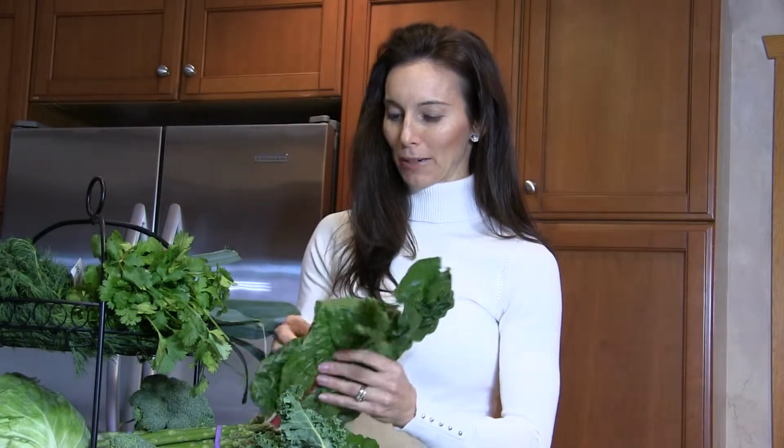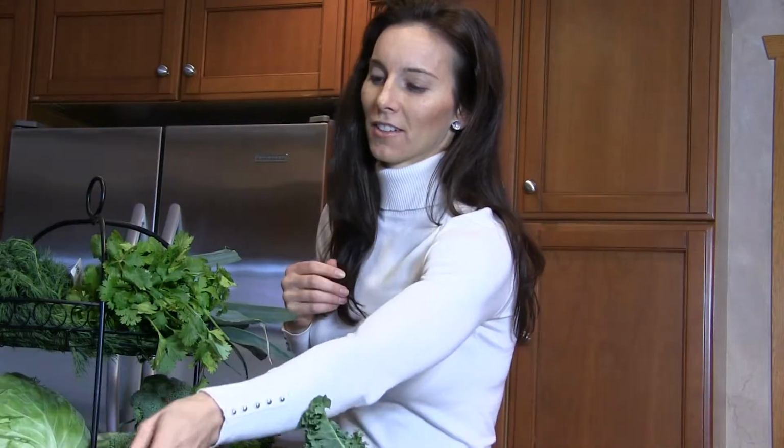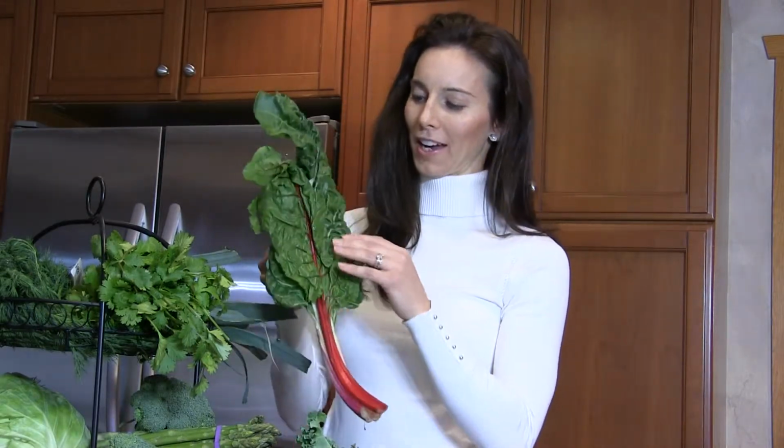Here I have some rainbow chard, Swiss chard, a great add-in. You can chop it up and kind of hide it in a lot of pastas, soups, things like that. Arugula or other mixed greens is a popular salad vegetable. And finally, some Brussels sprouts. So, first I want to start off by showing you some of the properties of these vegetables, and why they support our body the way that they do.